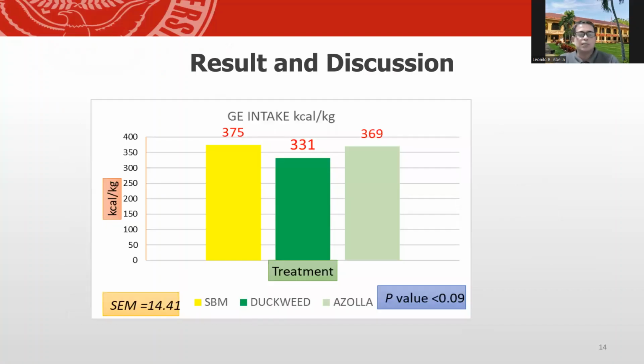On results and discussion, the daily energy balance of broiler chicks fed the corn-soy basal diet and diets with 20% duckweed and 20% azolla revealed that gross energy intake in kilocalories per kilogram tended to decrease on diets with 20% azolla, but significantly decreased on the diets with 20% duckweed. This might be due to the higher fiber content of duckweed that will cause enlargement of the crop, leading to a gut-fill sensation, thus decreasing gross energy intake.